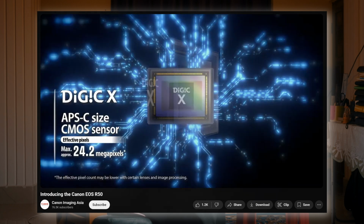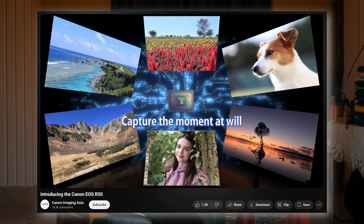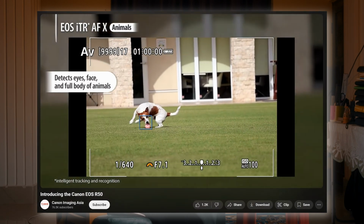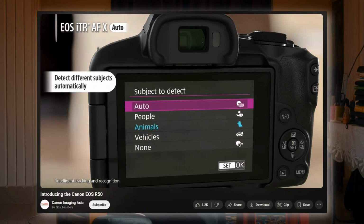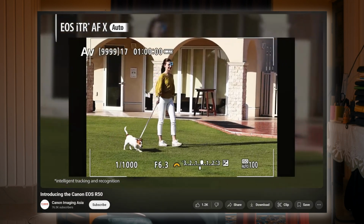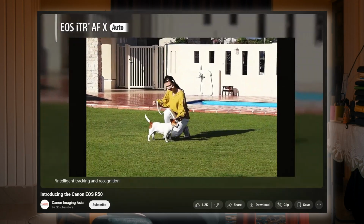So the sensor that the R50 has is an APS-C CMOS sensor. Of course, it's a cropped sensor with a resolution of 24.2 megapixels. Coming to the autofocus, this camera has Dual Pixel CMOS AF II, which Canon is of course renowned for. The other feature that this camera has, which my R6 Mark II does have with its autofocus system, is subject detection for people, animals and vehicles, which is of course a professional feature which they have successfully managed to integrate into the R50.